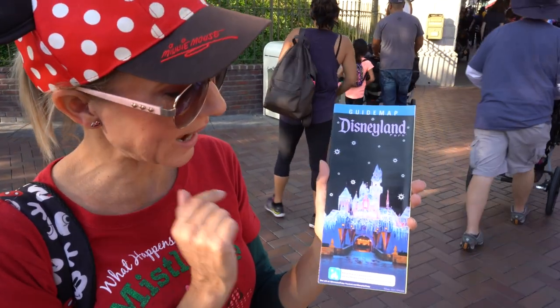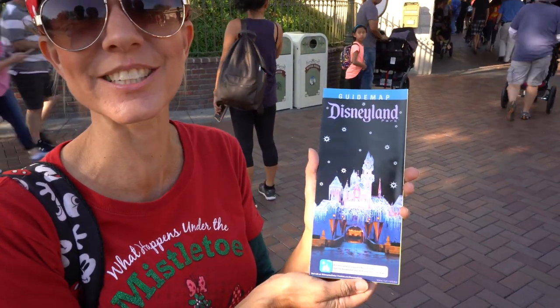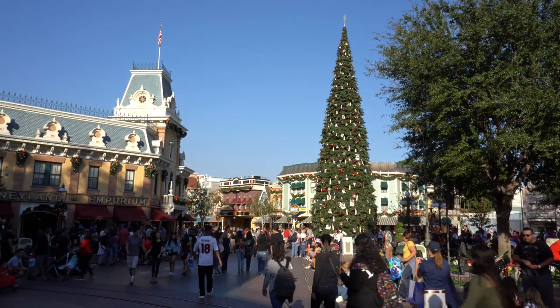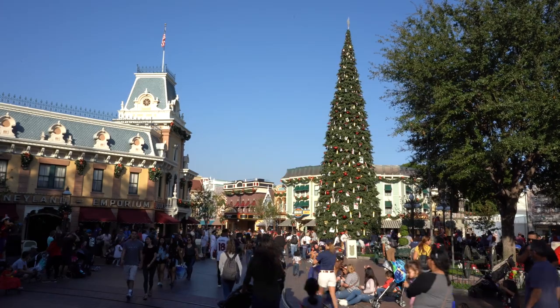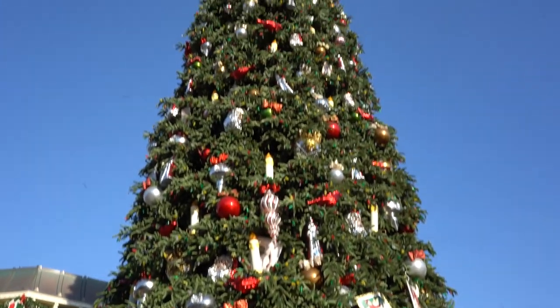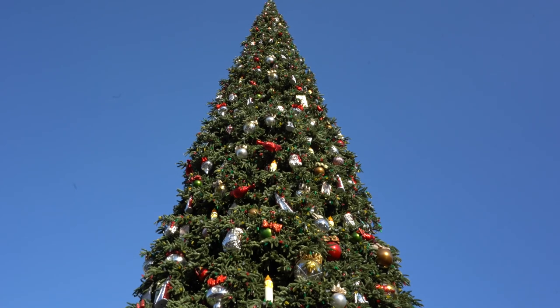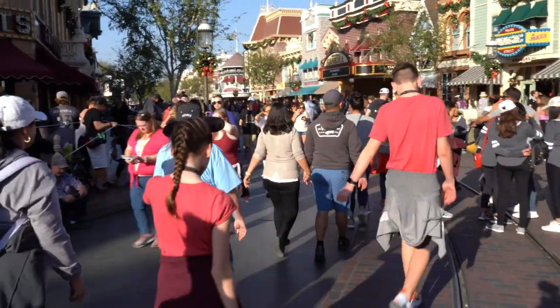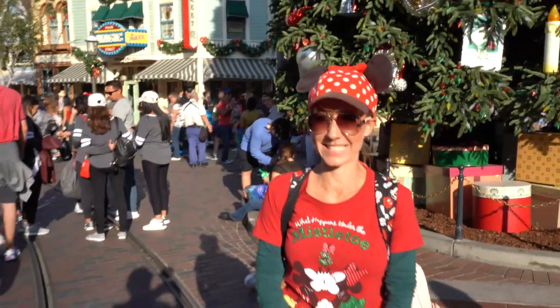We have new guide maps and they have a beautiful picture of the Christmas castle. Here's my first look at the tree. This is our first time here since they put it up. Go fight the crowds. Christmas season has begun. Yes, definitely.